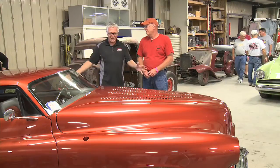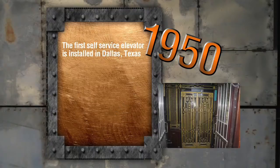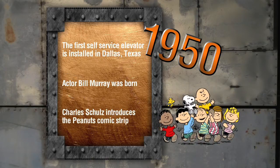Greg, tell me what we're looking at here. It's a 1950 Buick Fastback. In 1950, the first self-service elevator is installed in Dallas, Texas. Bill Murray was born, and Charles Schultz introduces the Peanuts comic strip.